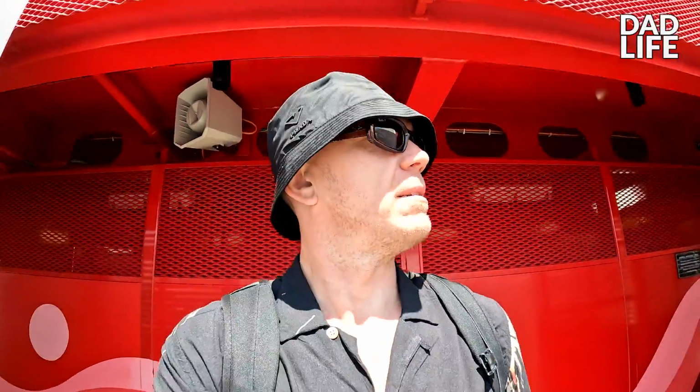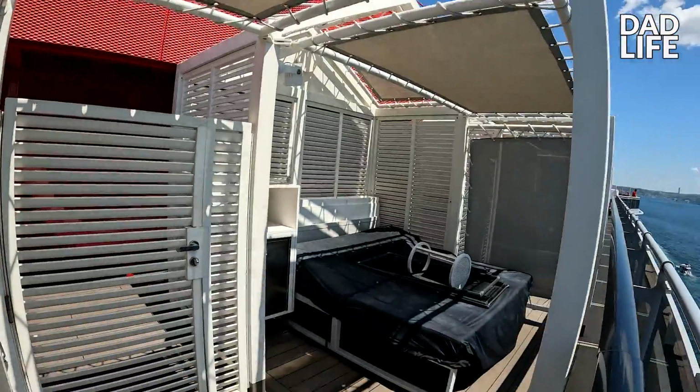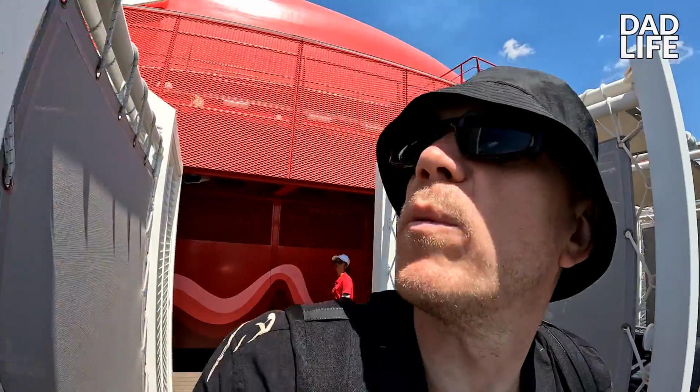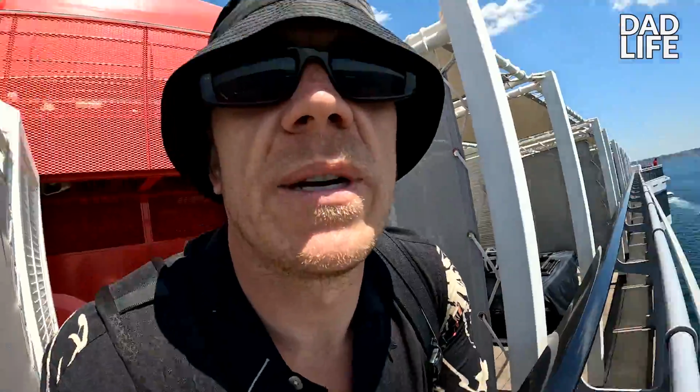And below the running track, let me try and show you, look. There's these little, I don't know what they call them really, cabanas. Let's have a look inside one of them. So you must be able to hire them out. I haven't actually heard anything about them yet, but could be worth it. Bit of shade maybe. Look at that view.